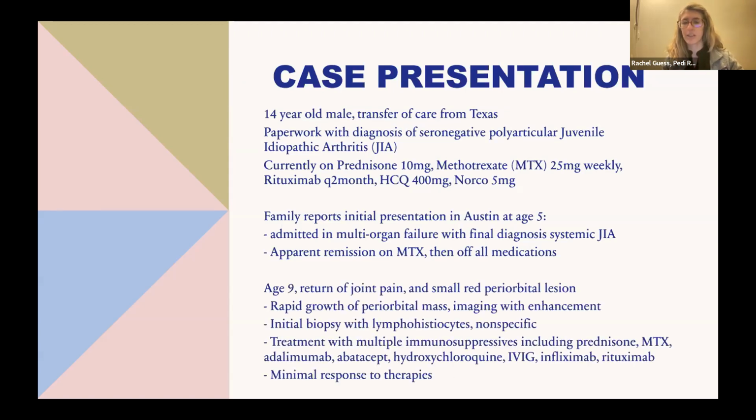Then the family reports that around age 9, he had return of joint pain and a small red periorbital lesion that had rapid growth. Imaging was concerning and showed enhancement of the tissue. An initial biopsy was fairly nonspecific. His paperwork indicated he had been treated with multiple immunosuppressives across different classes, including steroids, methotrexate, adalimumab, abatacept, hydroxychloroquine, IVIG, infliximab, rituximab, with minimal response to various therapies.